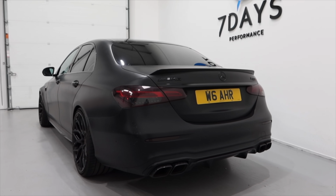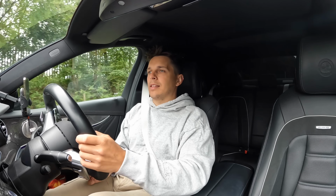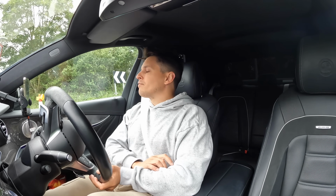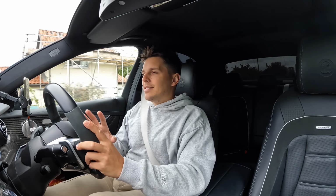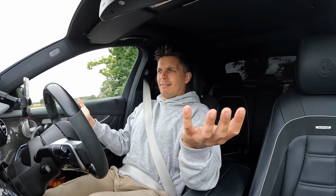Obviously it's got the wrap, it's got the Vossen wheels, it's 800 brake horsepower, it's got the downpipes. I think that whole conversion is about £5,000 in itself. So yeah, it's got about £10,000 worth of mods on the car. I've got crazy plans. I've got a 720S, which I have the most mental stuff coming up with. New M2 and a 720, I mean, it doesn't get any better.